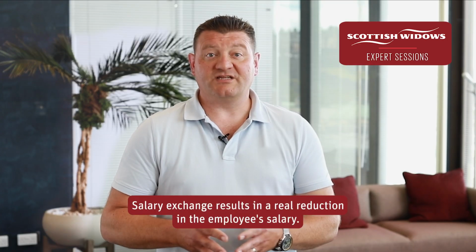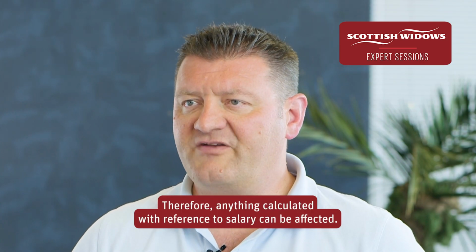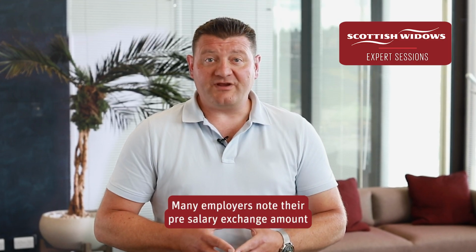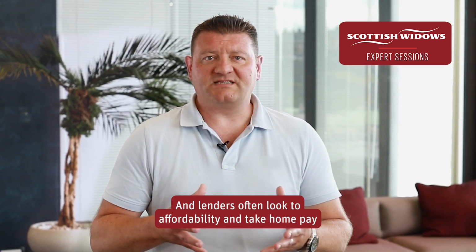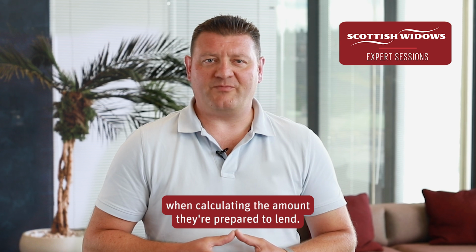Salary exchange results in a real reduction in the employee's salary. Therefore, anything calculated with reference to salary can be affected. Many employers note their pre-salary exchange amount as a reference salary on a payslip, and lenders often look to affordability and take-home pay rather than a headline salary when calculating the amount they're prepared to lend.